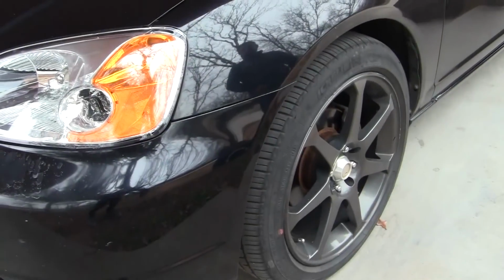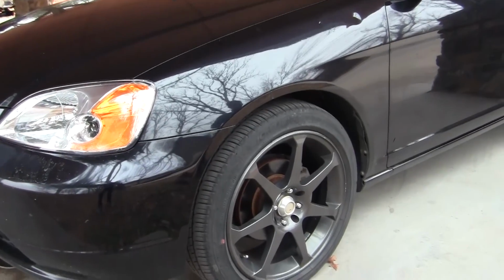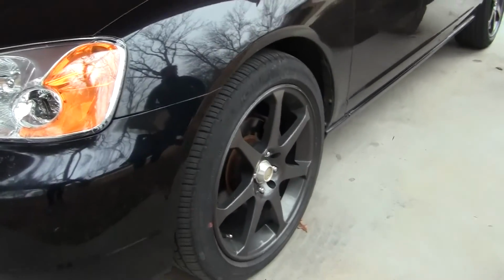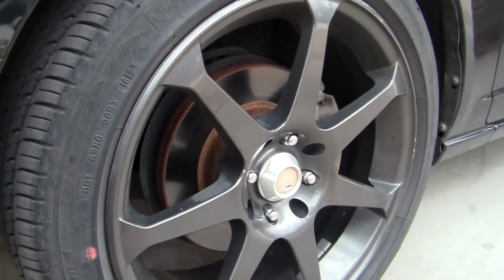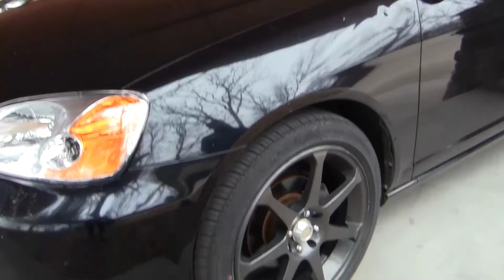So it looks like you have some aftermarket rims. What are the details on those? Well, I bought it with those rims already installed. It's what led me to it in the first place. It separated itself from regular old boring Civics. Do you know the size? The wheels themselves are 17 by 7s.